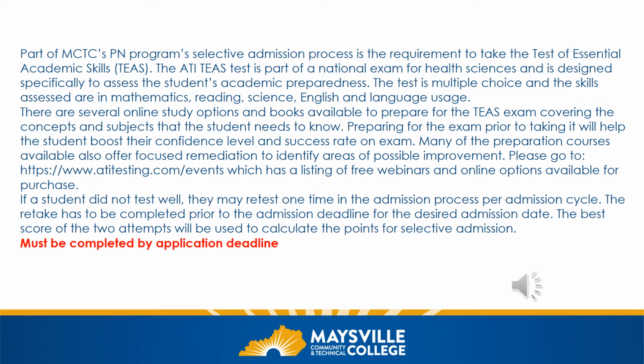So this slide basically talks about our ATI-TEAS examination that is required for the application process. It's a test of essential academic skills. That's what the TEAS stands for. It's part of a national exam for health sciences and designed specifically to assess the student's academic preparedness. The test is multiple choice, and the skills assessed are mathematics, reading, science, and English and language usage. Basically, it's a lot like what you would think of as the ACT, but it is for health sciences. And we look at the test scores to make sure that you are prepared for coming into the program.